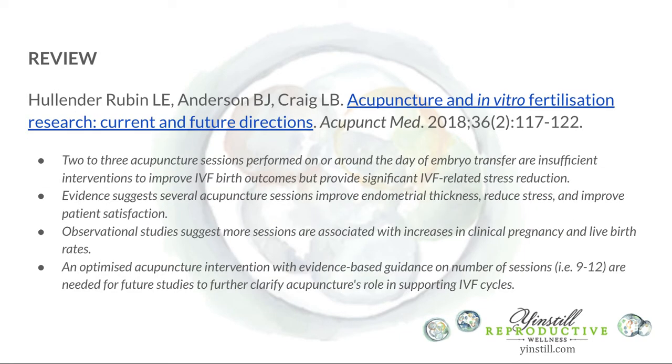So review done by Lee Hollander Rubin, a colleague again, and Anderson and Craig came to the following conclusions in a paper they titled Acupuncture and In Vitro Fertilization Research, Current and Future Directions. These points point towards strengths and weaknesses in the current literature and ideas for improving both treatment efficacy as well as research in the future.